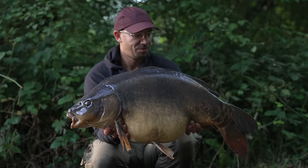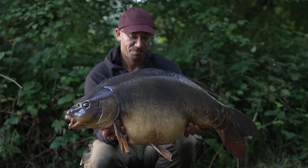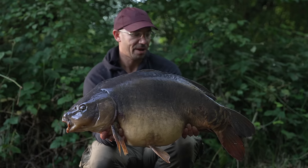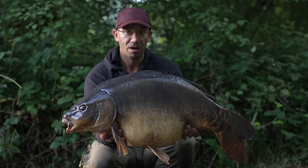I can lift it up now for the camera. There she is guys, absolute prehistoric looking mirror. Bit of a funny shape one, but yeah, really happy with that. Gonna treat its mouth in a minute, have a look at its size, put a bit of treatment on that. Get this one back, get my rod back out to the area, and hopefully all my bites seem to come in the mornings. So yeah, hopefully I'll have another one to show for the camera.